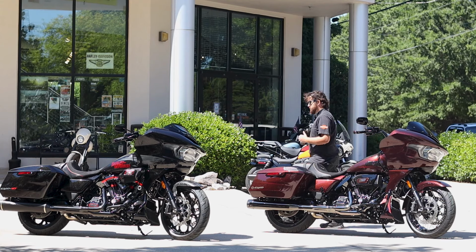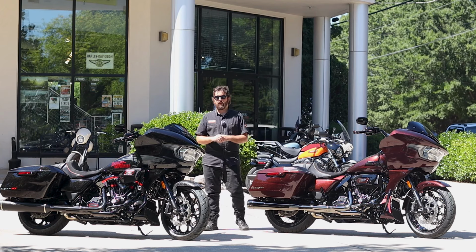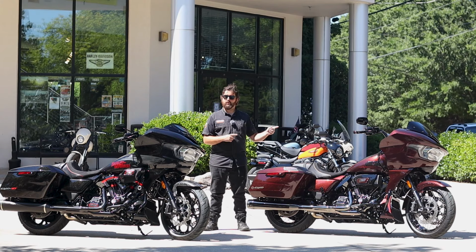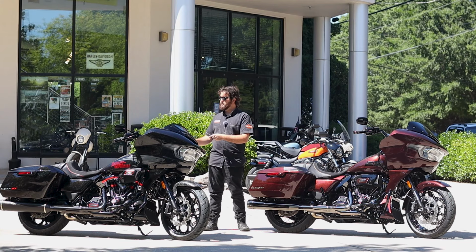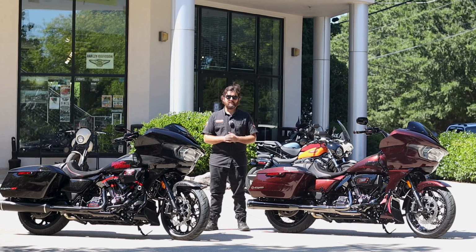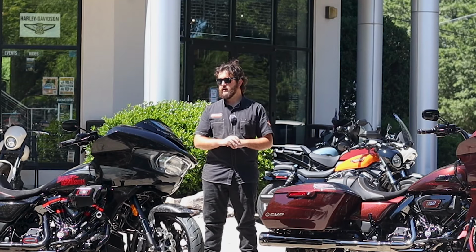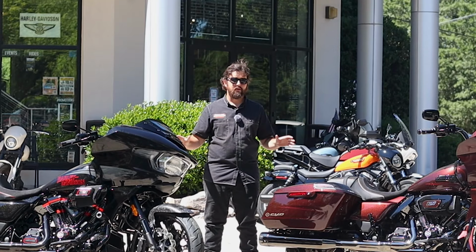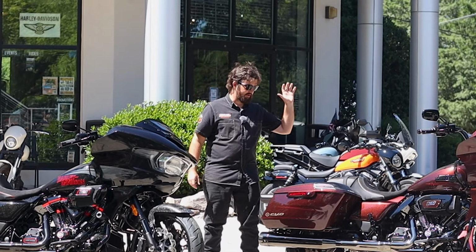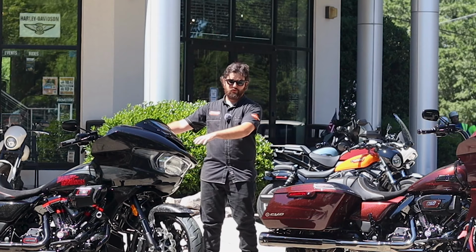Now, one advantage, or at least another advantage to both of these bikes, is that they are both Harley-Davidson Road Glides. So they're going to be very customizable. So you want that windshield on this one, or passenger pegs on this one, or better suspension on this one. Those are all easy things you can get knocked out. Ton of aftermarket support for both of these motorcycles, and both are fully loaded for their respective areas. So the top of the line touring motorcycle and the top of the line sport touring motorcycle.